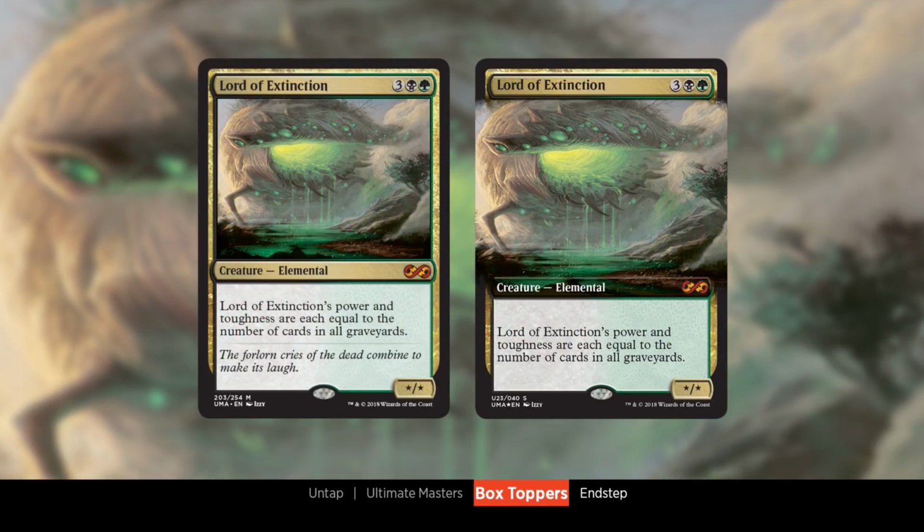Let's move on to Lord of Extinction. Commander staple. Huge creature in Commander, because the forlorn cries of the dead combined to make its laugh, and that is true for people that play this in Commander. The forlorn cries of your dead opponents combine to make your laugh. It's very true. Like Blake said, Commander staple here, Mythic in both versions. I've always enjoyed that art. I think it looks delightfully creepy, but not new art here. Same art as before when it first premiered in Alara Reborn. Still feels very Mythic to me.